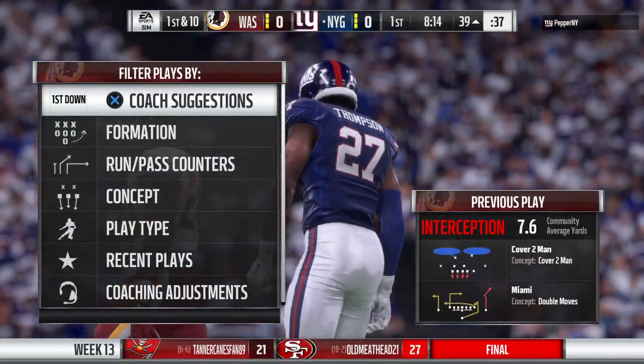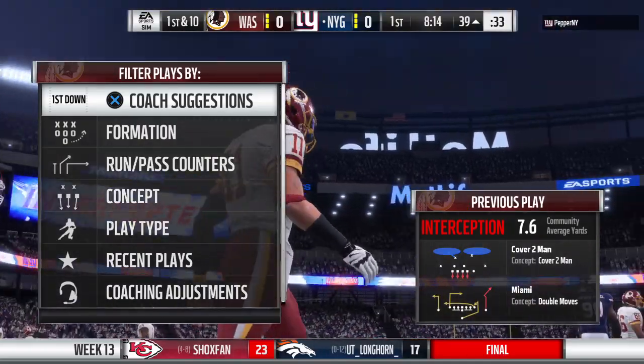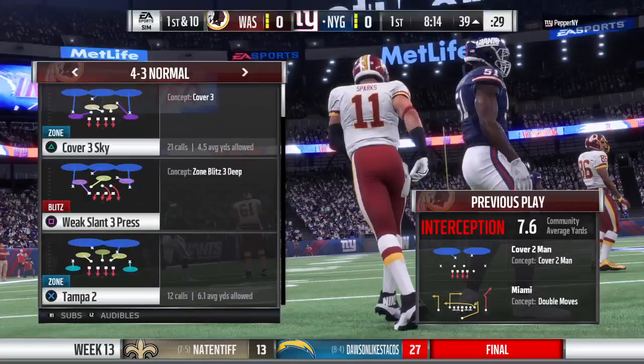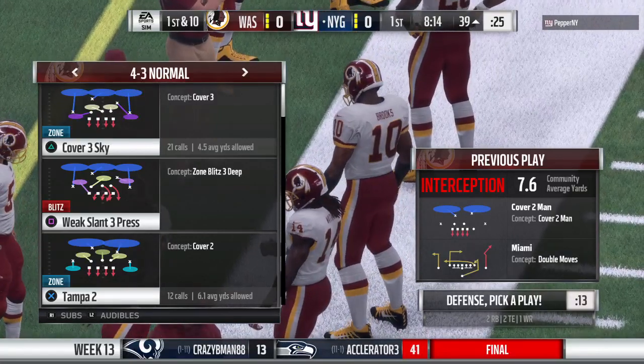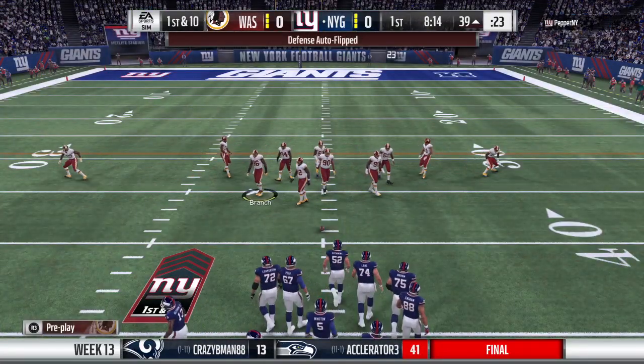Certainly not how they envisioned ending their opening drive here in the first quarter. Too many ones in this play. First quarter, first drive, first interception thrown. And that last one, that hurts. And here comes the Giants offense back out onto the field. And they'll start this drive with very good field position.